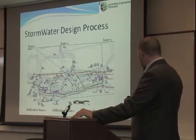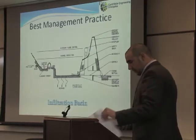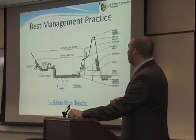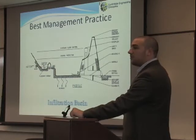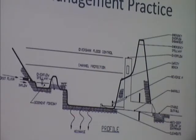The infiltration basins work as follows. The profile right here for the infiltration basin shows the inflow right here. As it goes through the sediment forebay, it cleans out all sediment that would be in the water and goes over the overflow spillway into the ponding area. In the ponding area, the water recharges through infiltration, as well as having an overflow right here, which makes sure that the water does not exceed the elevation of the flood.